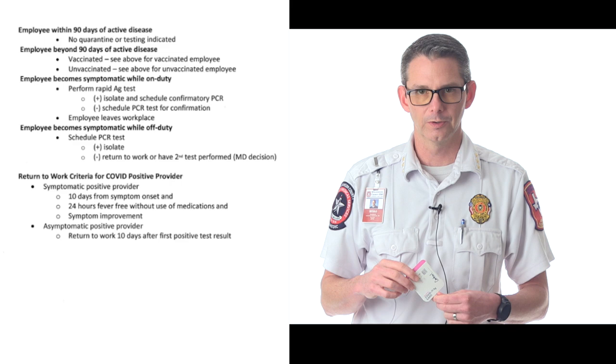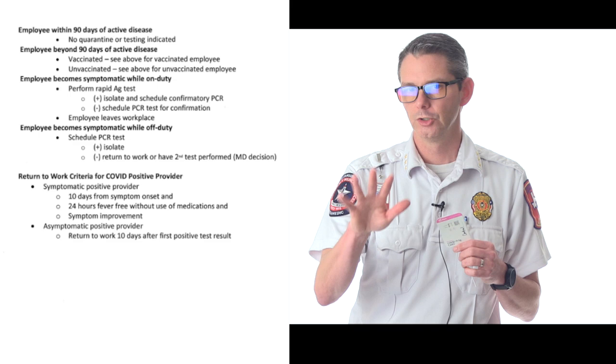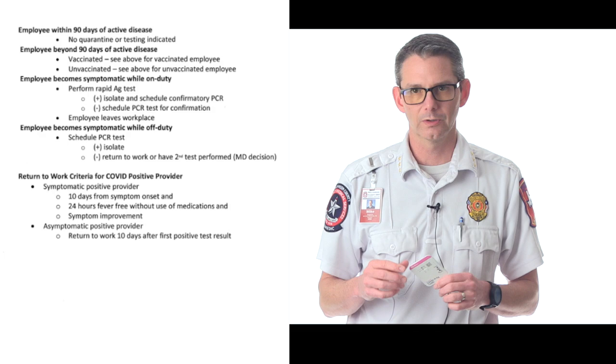What if you become symptomatic while you're off duty? Do not come to the station to take one of these tests. We will schedule a PCR test just like we currently do, and then go from there on that.